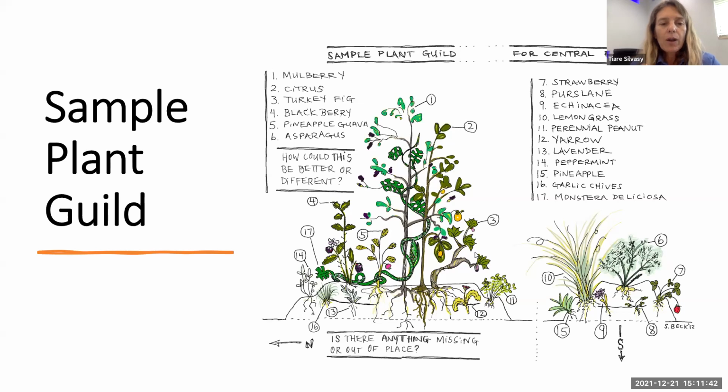plant guild. Around that, we have some smaller things like citrus, turkey fig, blackberry, pineapple, guava, and asparagus. Those are all things that might get a little smaller than a mulberry that you can plant around it. In the farther right picture, you can see some other ground covers, edibles, or herbs, or support plants that might provide nitrogen, like the perennial peanut or yarrow, which is a medicinal herb. It also has flowers that attract beneficial insects.